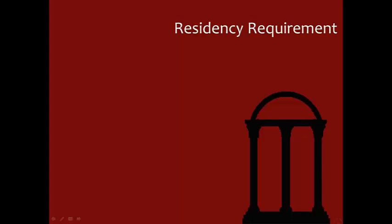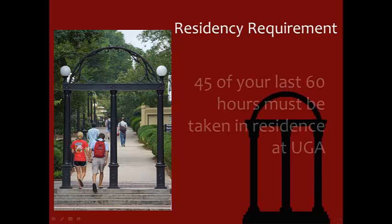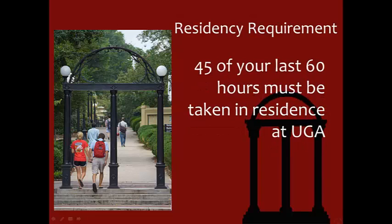Another important fact for transfer students to know is the residency requirement. The University of Georgia requires that 45 of your last 60 hours be taken in residence at UGA. These are generally your major courses, and since you will earn a UGA degree, those courses must be taken in our departments.